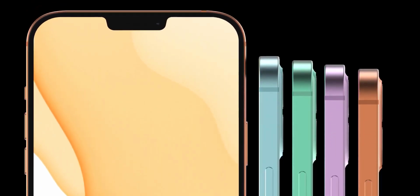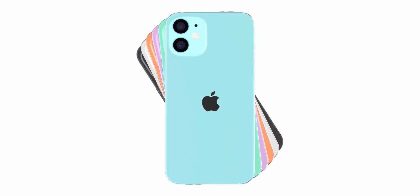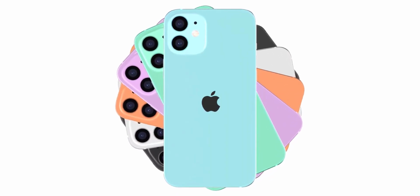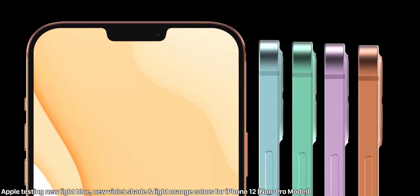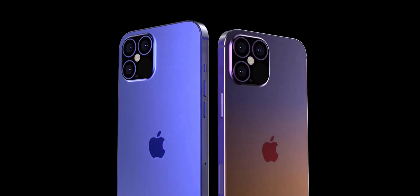A couple other things from Max Weinbach: the navy blue color you're seeing a lot of in renders, it is happening. Apple is looking into it directionally, testing out two separate versions of it. Both are fairly dark, different shades of that navy blue. Apple is also considering replacing midnight green with a navy blue, which is most likely going to happen.